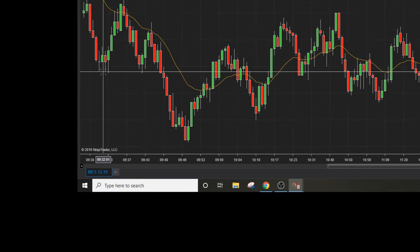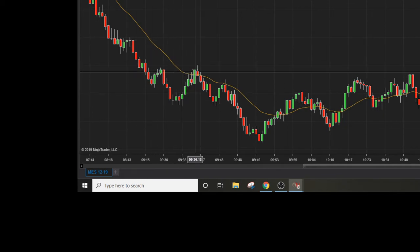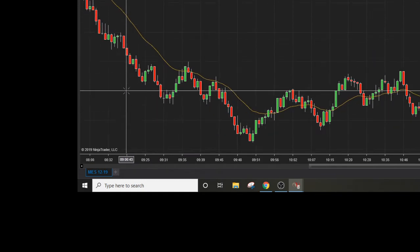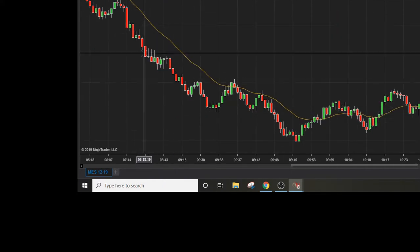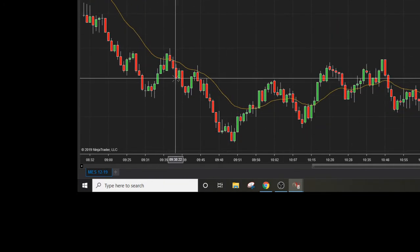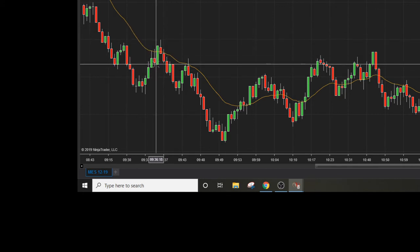9:30 comes in, we're open, we have this huge sell-off, we get a runner back up to the top at the moving average, which is a trap right here. It's a dead cat bounce, as a lot of people call it. After a nice running sell-off like this, a lot of people get in and take a lot of buys, thinking it's the bottom. So we run back up to the moving average, and that's what happened right here.